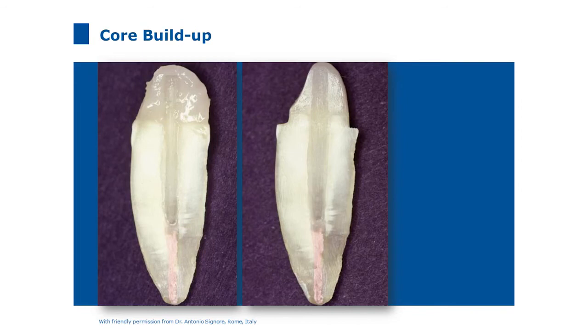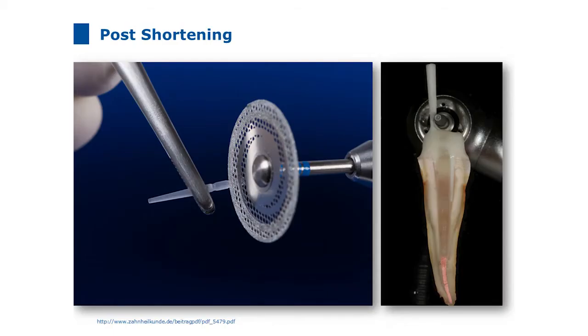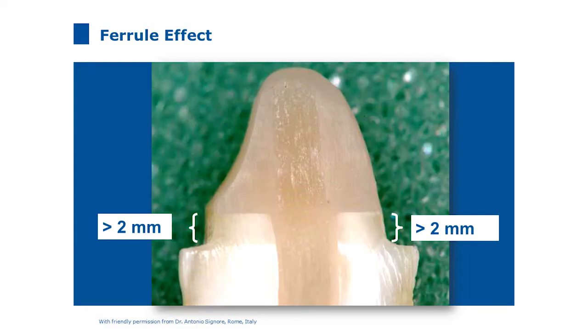Finally, the preparation is performed for a full crown. Post shortening should be done before cementation with a rotating disc. The vibrations caused by the burr can loosen the fresh bonding adhesion. Here you can see the ideal preparation for a full crown. The ferrule effect with 2 mm residual tooth structure in the vertical is accomplished.